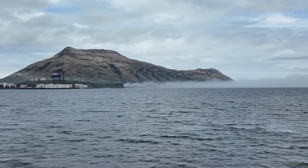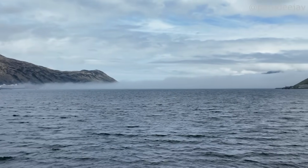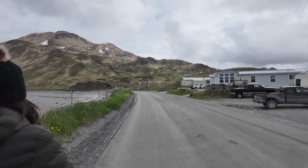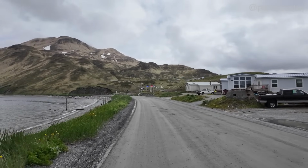So we're going to end up going back over there in a little while, but we'll see what else we can see here in town. Gosh, look at this creepy mist coming in. But if we stroll down Bayview, I think we should have the City Cemetery and the Russian Cemetery.